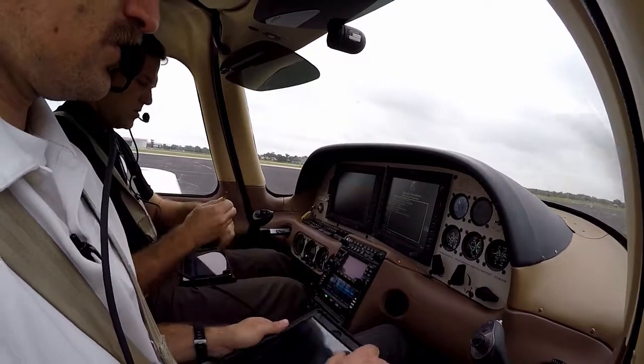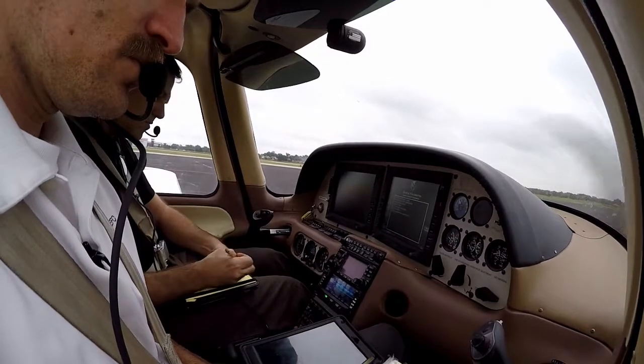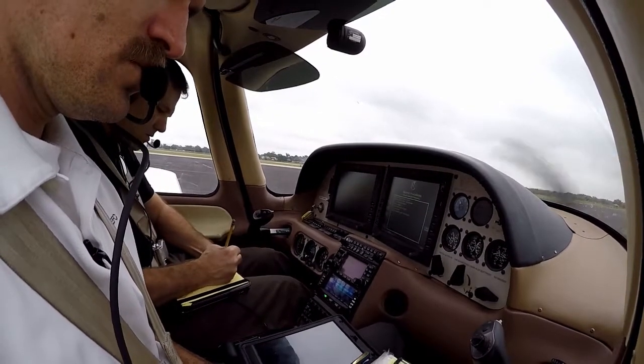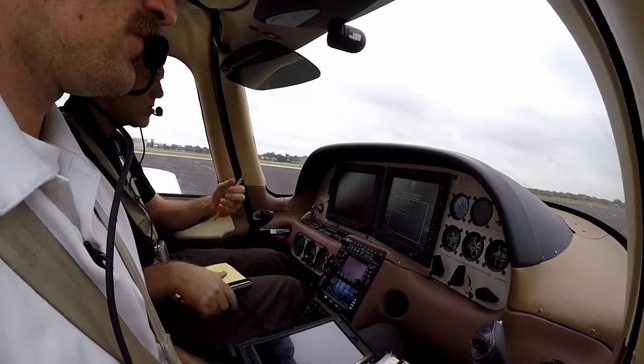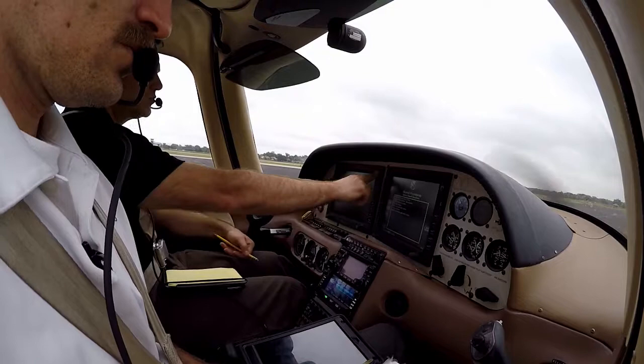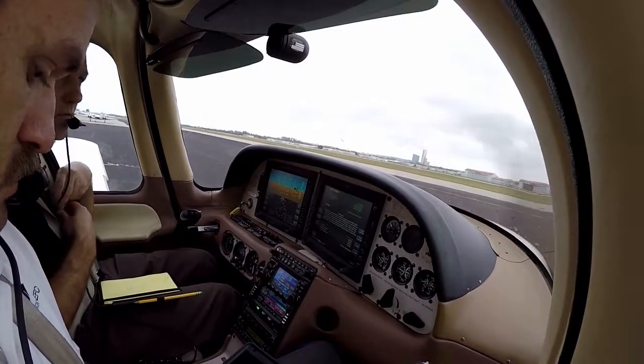Ceiling 1,100 broken, 1,500 overcast, temperature 23, 2.20, altimeter 3018. Mark ceiling variable between 900 and 1,200. RNAV 19 right, approaching you, sunny departing runway 19 right, 19 left. IFR and VFR departures, requesting radar services, contact clear.